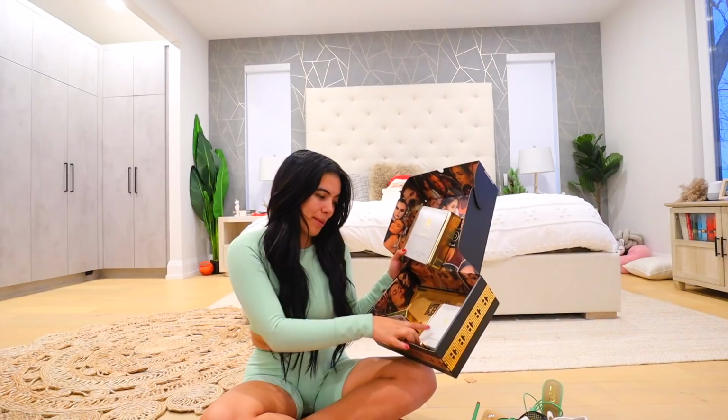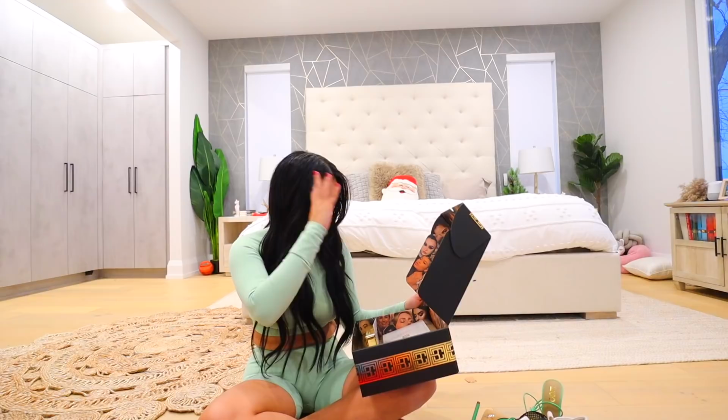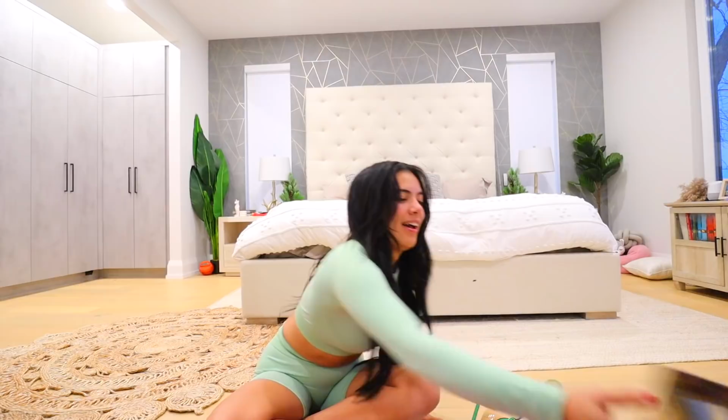I've been unboxing for so long. And their point precision tweezer. Oh my God, I'm super excited. I've never tinted my brows or laminated them before, so I'm kind of excited to try it. Yay, thank you so much, Brow Code. But oh my God, that was so much more than I thought it was gonna be. I think I might just make this its own vlog. I think I'm gonna do that.